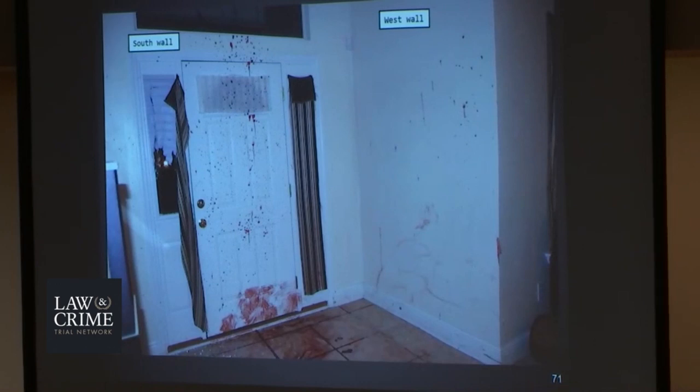This is just for orientation, this next slide. Again, this is just another photograph where you can see the various different amounts of blood. Obviously, her body's not here, so you can see the concentration of transfer blood here. So this means that there's a lot of movement that took place by somebody that's close to the ground, and the broken window and the tearing of the curtain and those things. Okay. Now the different types of spatter we have on both walls there, as well as multiple transfer patterns on the door and the floor.